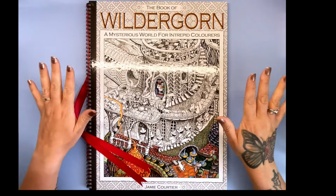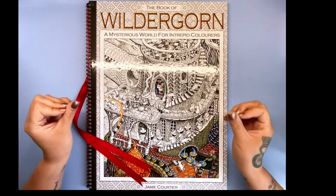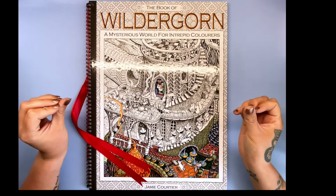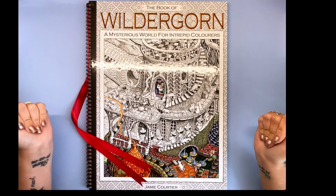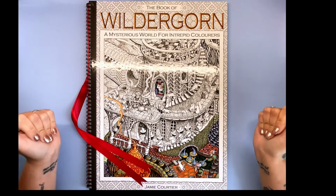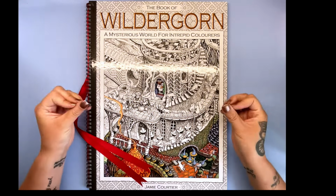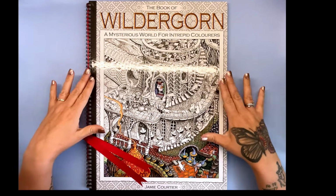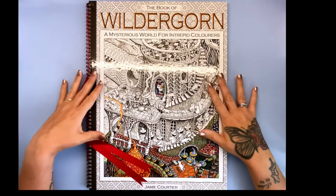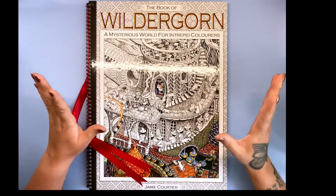And like I said, they're absolutely massive, but I think that was slightly prohibitive in a way because there will be a lot of people who just don't have the room to colour something so big, and also might be a little bit put off by the size of it and how much colouring is actually to be done on that poster. So what Jamie has done is he's produced an A3 sized book of his posters from Wildergorn. Now, A3 size is still huge, don't get me wrong.